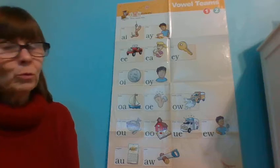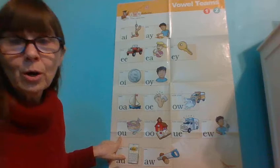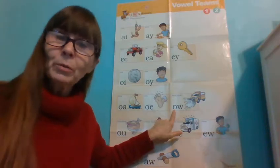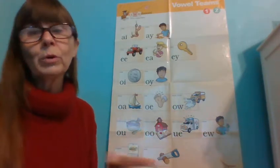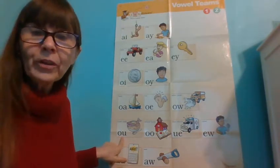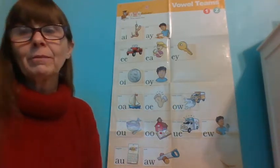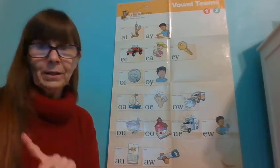So today we're only going to work on the first two. And the problem with this one, OU, and I'll explain to you what it stands for, is like the vowel team OW, it has two different sounds. OW can say O or can say ow. Vowel team OU can say ooh, or guess what? It can also say ow. In fact, more commonly, vowel team OU says ow. But I'm going to show you those two different things.